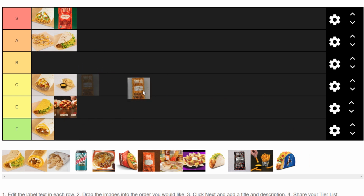Mild sauce. You shouldn't be getting mild sauce because it's not good. I'm going to have to drop mild sauce. E tier. Probably.